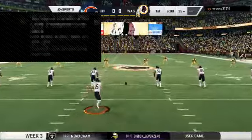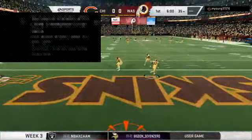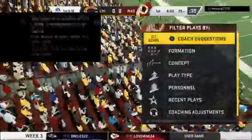Two weeks have come and gone. It's off to week 3, and we're underway on EA Sports. And this will not be returnable. It's out of the back of the end zone for a touchback.